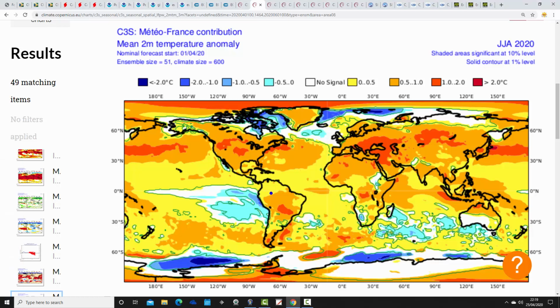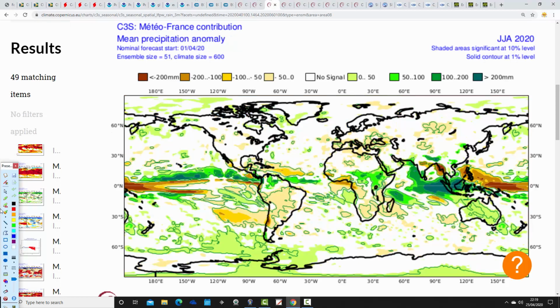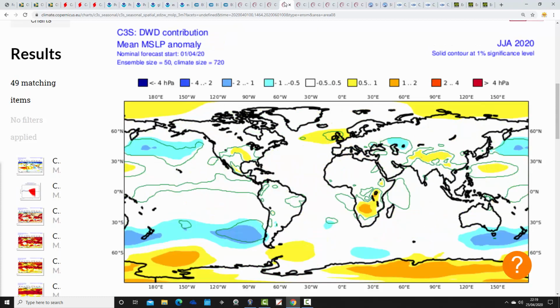Temperature anomalies from Meteo France for the summer of 2020. Again, very close to average. Not a particularly big deviation either way. I think many parts of Europe are warmer with Meteo France for this summer compared to the ECM. But nevertheless, for us, for the UK, for Ireland, our temperature anomaly is very, very close to average. Precipitation anomalies, again, very close to average or possibly no signal. All looking rather samey, really, with the ECM and with Meteo France too.